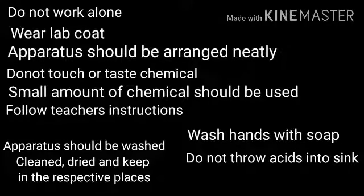Is it clear? Dear children, our lesson is over. So read the textbook thoroughly. Five precautions are enough to study. Okay, so read the textbook and study thoroughly.